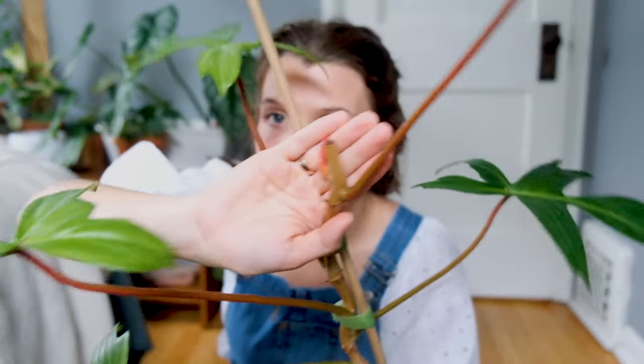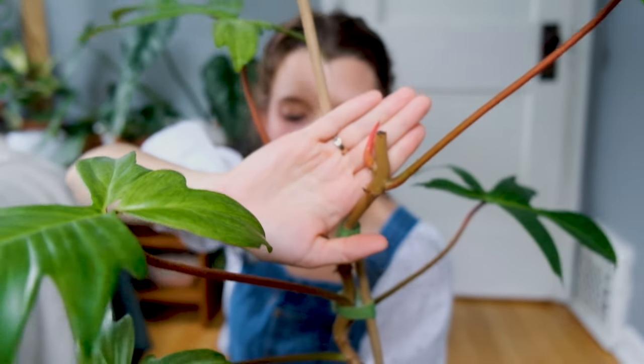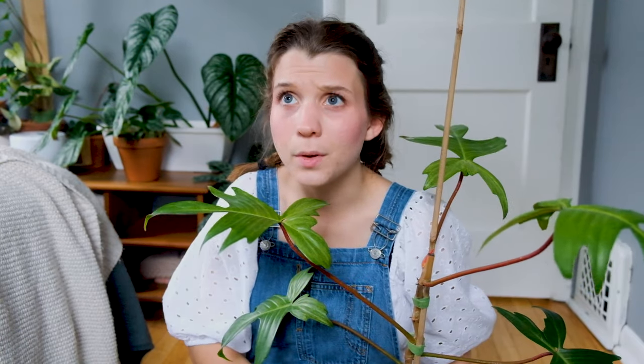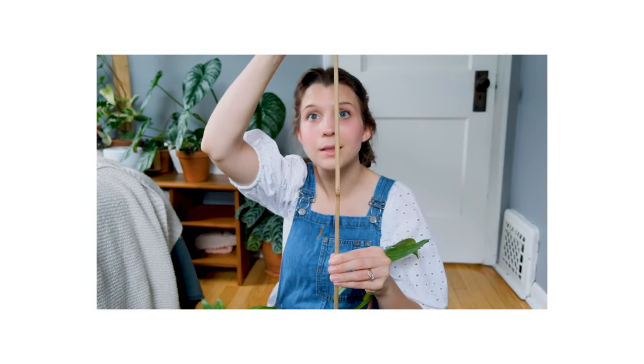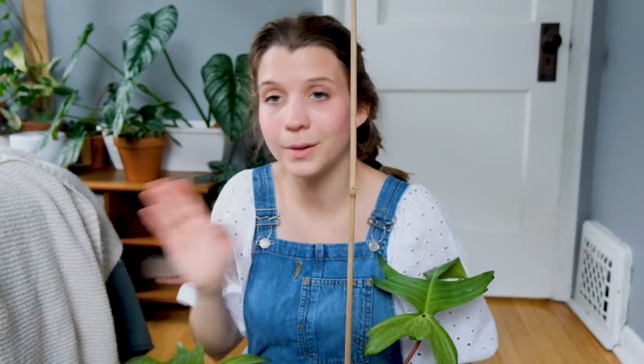Although there's a new growth point starting, so you know, it'll get back to its former glory soon enough. And I very well might pot it up with another one of the plants that I've propagated. I have like, oh gosh, 3 or 4 entire other Florida ghost plants that I've propagated off of this mother plant. At one point, it was as tall as this bamboo stake right here. So yeah, I've propagated this plant a number of times.